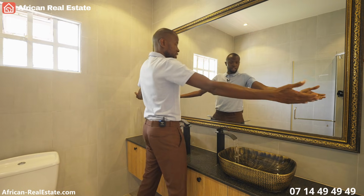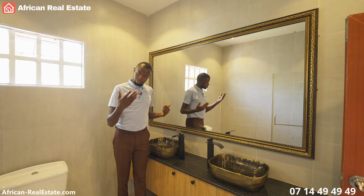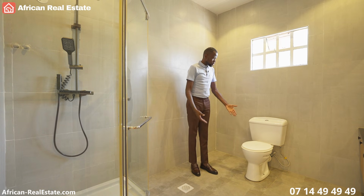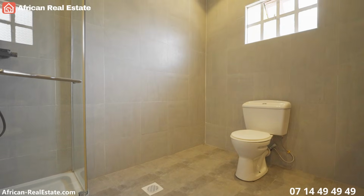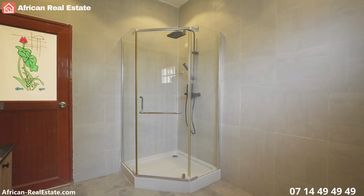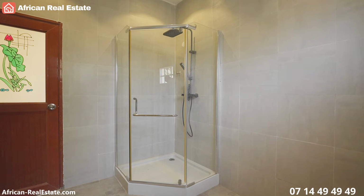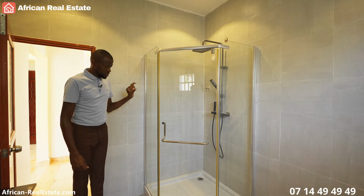You have a giant mirror just to make sure that you can notice the difference between when you are dirty and after you have showered. The bathroom also comes with a WC and a big window to give you enough natural light. On this other side of the bathroom, you get a shower cubicle which comes with a rain shower, a handheld, a side sprinkler, and a very good floor drain to make sure that your drainage is perfectly cared for.